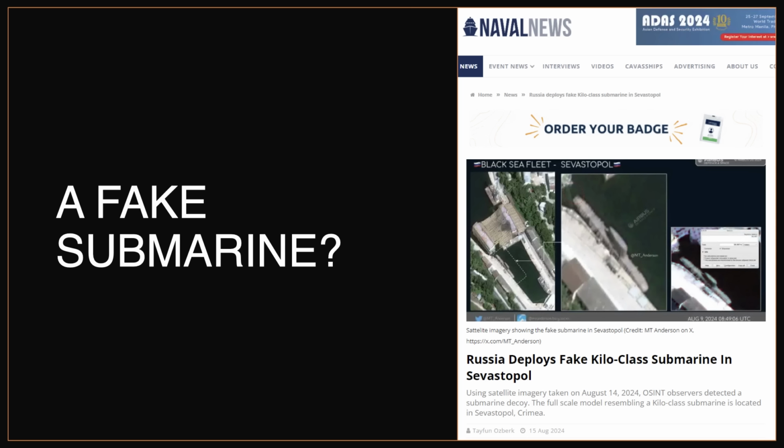Russia's supply of cruise missiles and TBMs is limited, but Ukraine's is much, much more so. And so if a decoy attempt is able to draw out some of that limited Ukrainian supply, it might be well worth it. Not this one though. This one almost certainly didn't work.